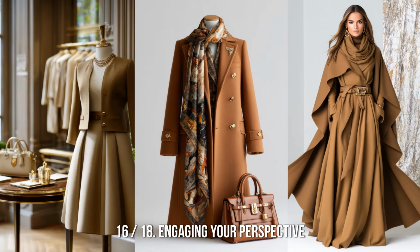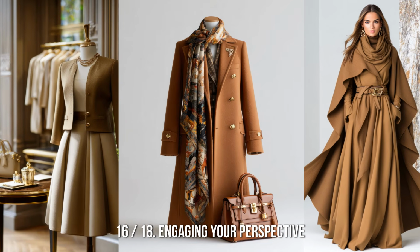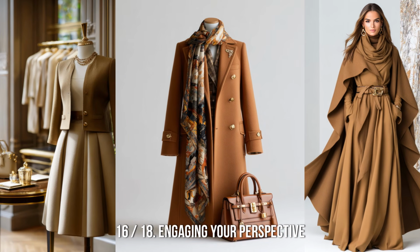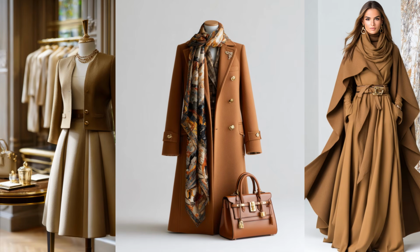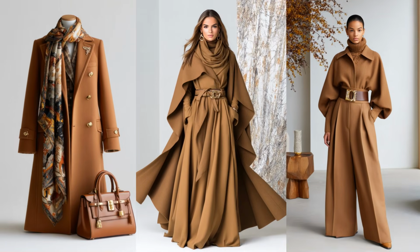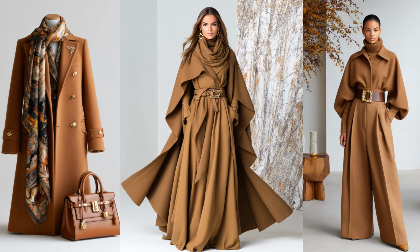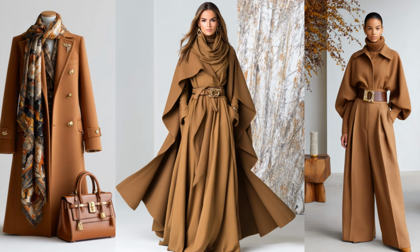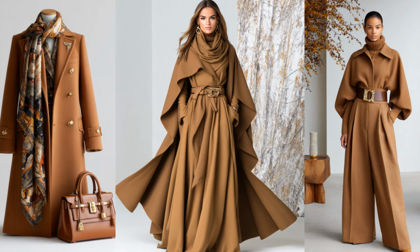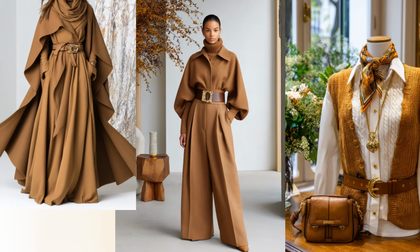Engaging your perspective. At this point, I really want to ask you something directly. Do you think warm, neutral tones like tan and caramel can feel more powerful than darker fall palettes? I think this is where personal perception becomes really important in style. Everyone experiences color differently, and that's what makes fashion so personal. I'd love to know how you see it.